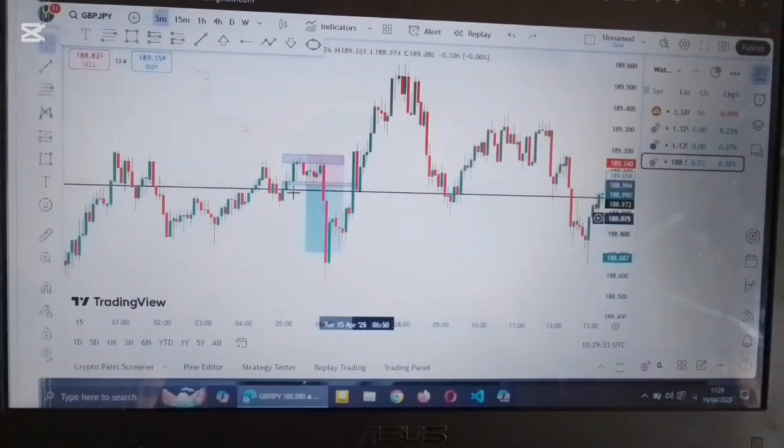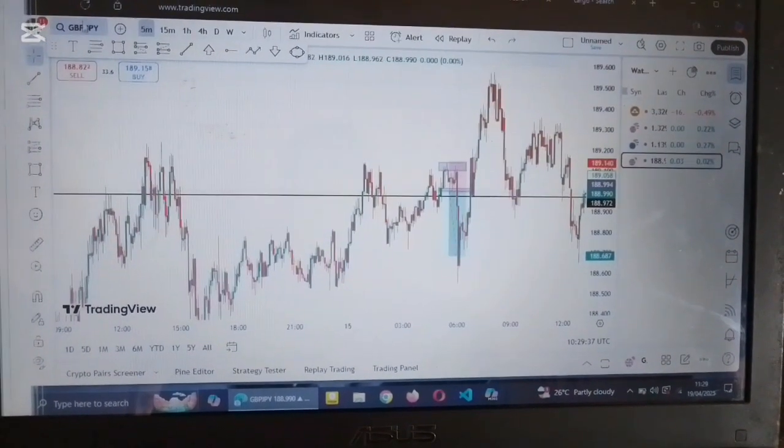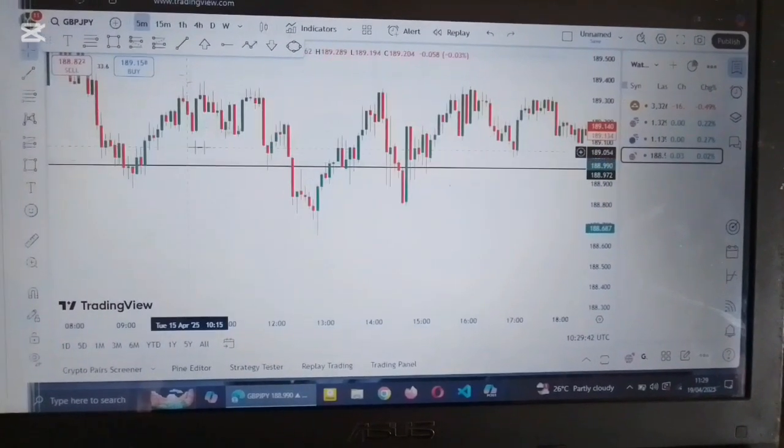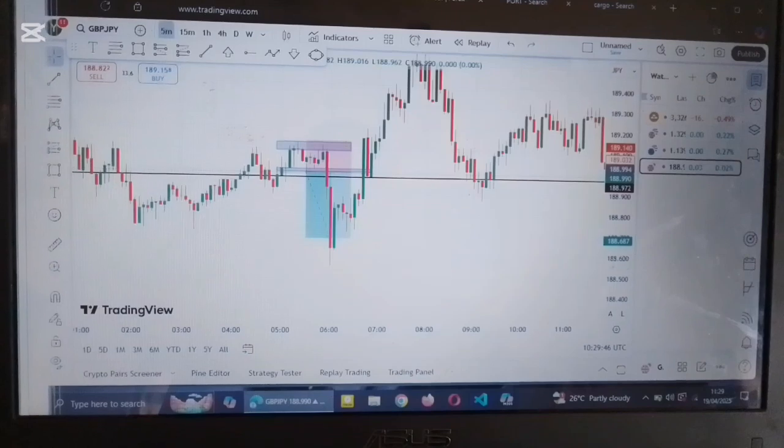So this week we are going to be talking about the review of the trades we took last week. The first trade I took this week was on GBP JPY, and it was so fast. Like I was like, yo man, this is really fast. I know our rules now.